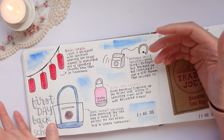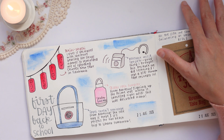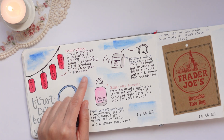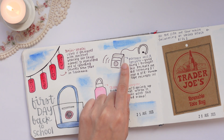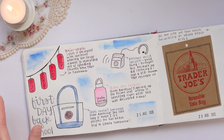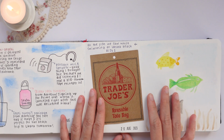So here I'm starting to really use my sketchbook like an art journal. So this was my first day back to school after the summer vacation. I just did a doodle of the lanterns that I saw on the way to school, my new water bottle, my portable microphone and speaker. I'm a teacher, and buying this made my life really easier. I got a gift, a Trader Joe's bag from my co-teacher. He went to America during summer break, and I also pasted the tag of the bag on the next page.